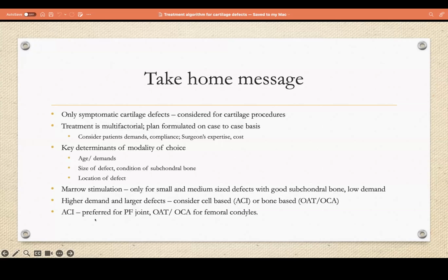Most surgeons seem to prefer the use of ACI for patellofemoral joint and OATS and/or OCA for femoral condyle, depending on size of the defect. Thank you, sir.